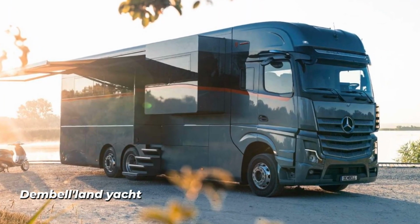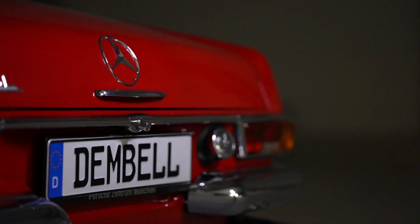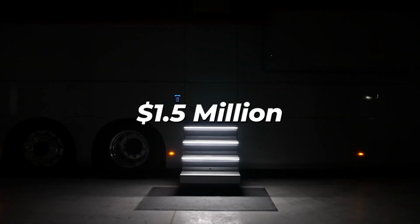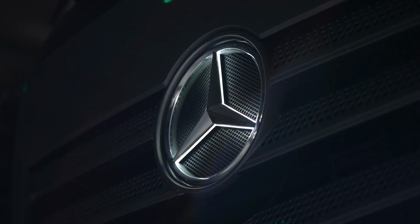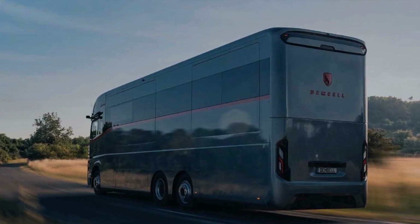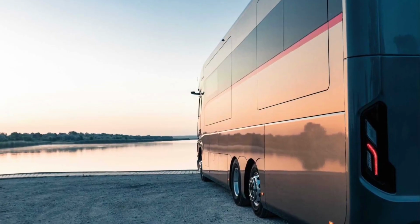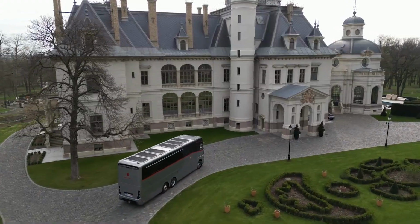Dembell Land Yacht. Dembell, a relatively new brand in the high-end RV market, is making headlines with its cutting-edge line of luxury land yachts. The $1.5 million futuristic vehicle is constructed on a Mercedes-Benz Actros Gigaspace chassis and is little more than 29 feet long and 8.2 feet broad. A sleek aluminum panel on the front conceals the RV's party trick: 2 handy, hydraulic slide-outs that increase the space by a generous 323 square feet.